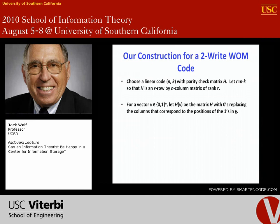Okay, and the first time we write V, we're going to choose the vectors in a particular way. We're going to modify this matrix H as a function of V by looking at where the ones were in V, and replacing the columns of H corresponding to those positions by zeros. And I'll show you an example where we do this. And then we're only going to write V's if the remaining columns have rank R. So we haven't destroyed the rank of H. On the first write, we'll only write those vectors V such that the rank of H of V, the modified matrix H where we've replaced some columns by zeros, equals R.